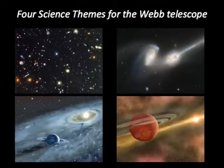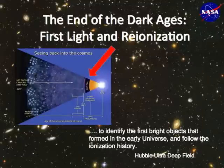The first science theme, again, is we want to see those very first stars and galaxies that formed in the early universe. The second science theme is we want to see how galaxies assemble and grow over time. And then thirdly, we want to see how stars are born. And then fourth, we want to learn about exoplanets, or planets orbiting other stars outside of our own solar system.